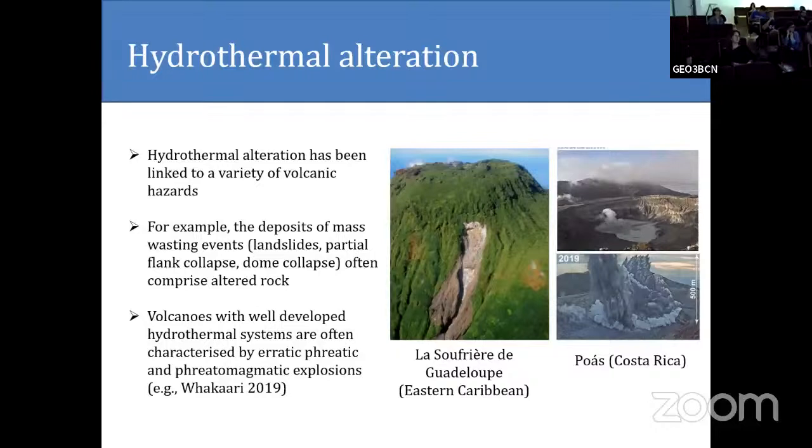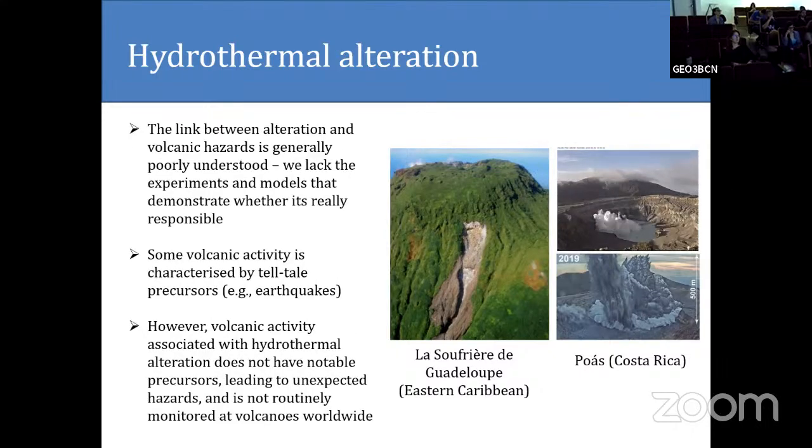Volcanoes with very well developed hydrothermal systems tend to have this interaction between the hydrothermal system and the magma, which creates all sorts of very hazardous explosions. So this is a little video and a photograph from Poas volcano in Costa Rica, where we can see these sorts of hazards. However, this link is generally well understood, but it's more of, as I mentioned with the landslides, a causation type link. We lack measurements, we lack models to really understand how alteration is affecting things and how to best prepare ourselves for the inevitable consequences of this activity.